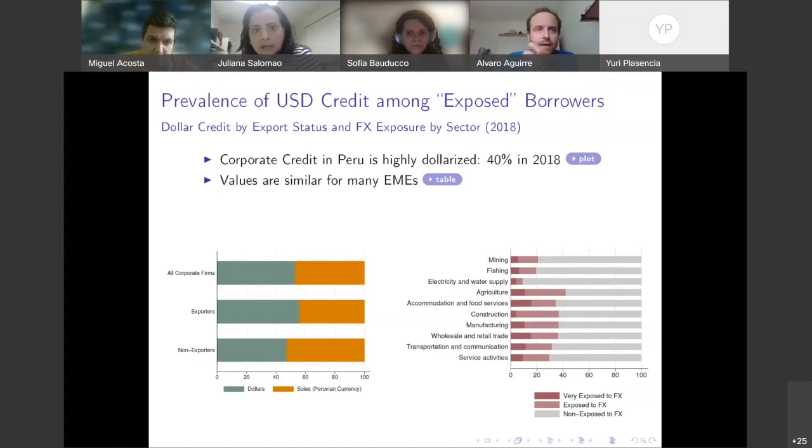Okay. And just a quick clarification. The firms may have both, right? In soles and in dollars. So we will do some within firm analysis, kind of. But when you classified in the last table the firms that have any of them, then there are firms in both. So that classification and all of our analysis is based on loans. We could do it based on firms, but that's not the idea here. It's all loan level. So our data set or our analysis is a loan.